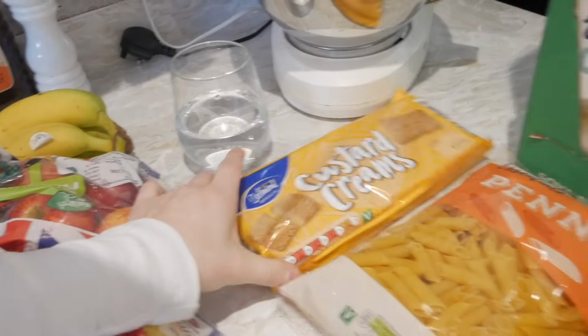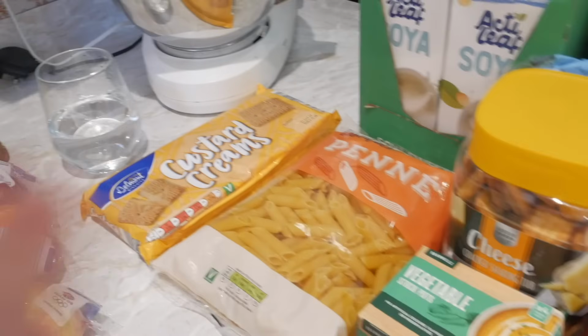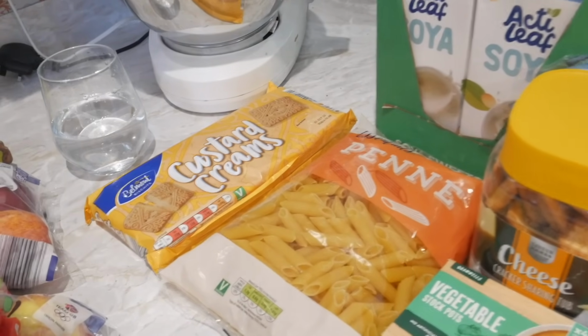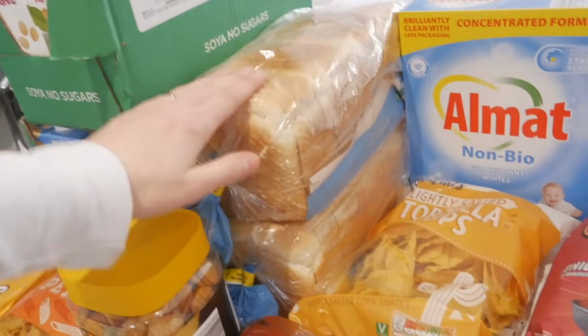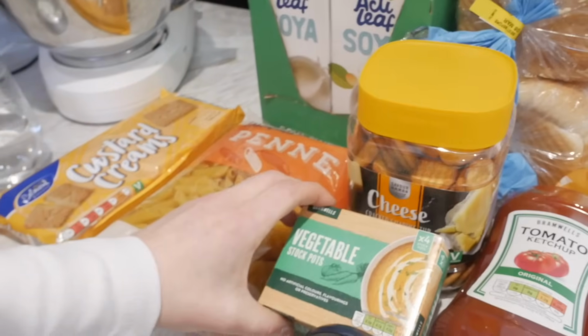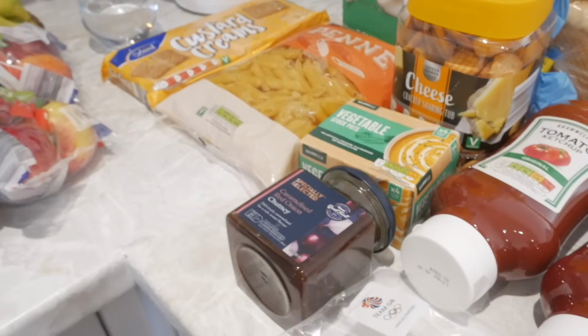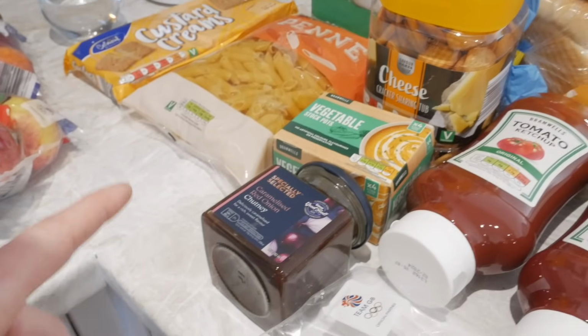I got myself some custard creams as a little treat. Some pasta. Now that we're not going to the larder this month, I thought I'd grab a pack. We don't necessarily need it, but we go through pasta really quickly. And the same with the bread. 2 loaves of bread to probably go into the freezer. Crackers for Joel and the boys to share. Some stock cubes. Some caramelised onion chutney. I've got loads of chickpeas in the cupboard that I'm going to make some hummus out of. So I'm going to make caramelised onion hummus.